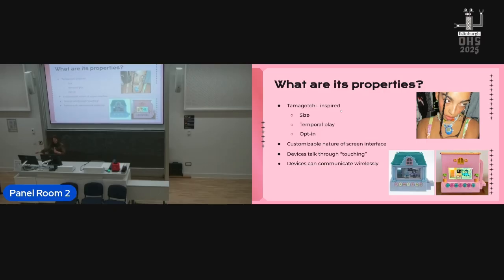And it seems like there was a reemergence of interest in tactile devices and tactile technologies and retro tech. So I don't really have the credit for this image because I found it somewhere on the internet, but people were putting together used electronics and making jewelry out of them.